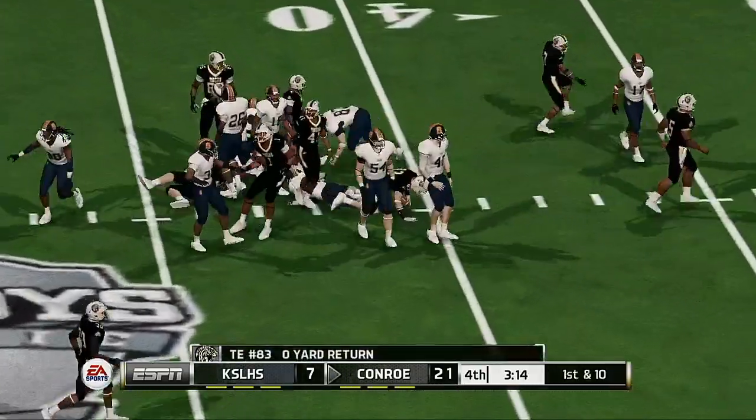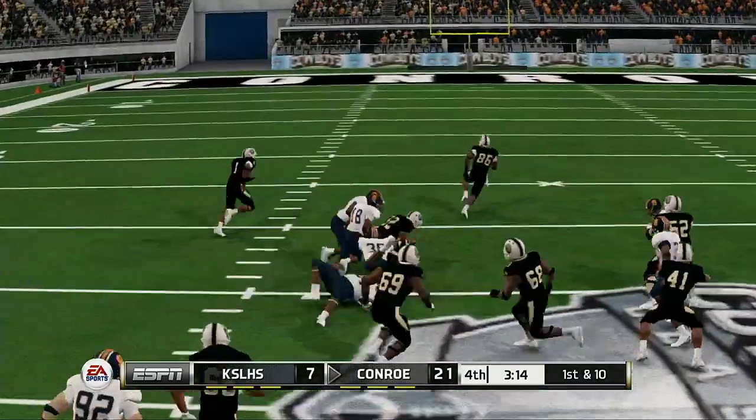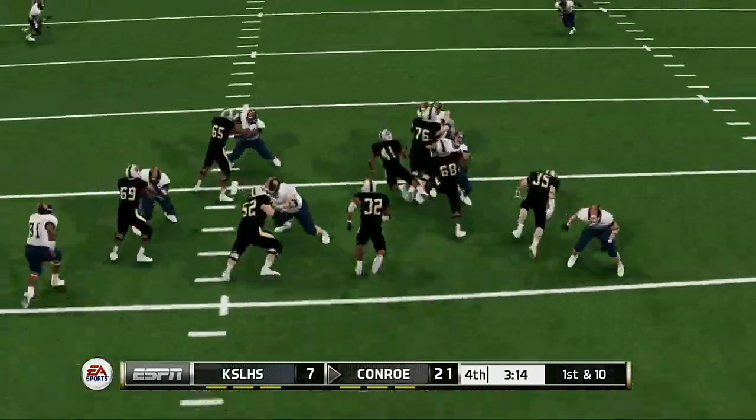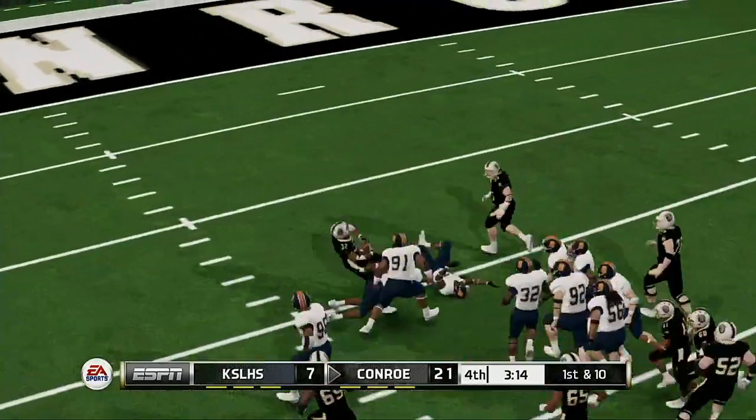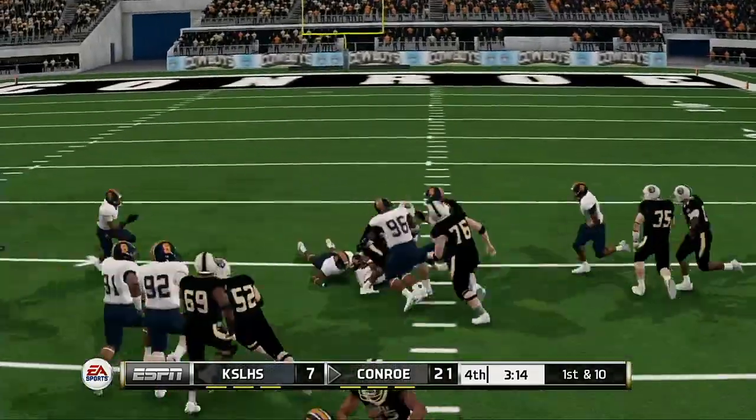And down he goes at the 42. What a game it's been for him running the ball, Kirk. You know, the most impressive thing you could say is not only does the entire defense know, the entire stadium knows he's going to get the football, and they still cannot slow him down. That's a commitment by the running back.